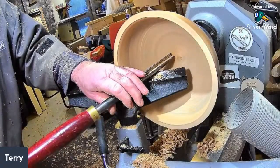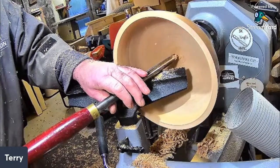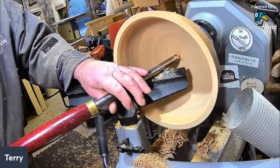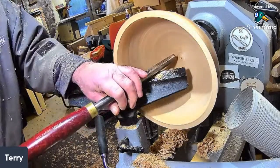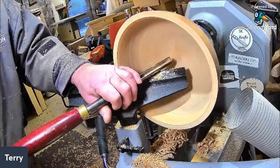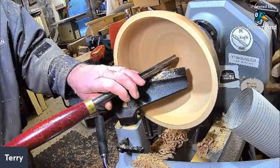One last cut. That's all it took. That looks like a good Record Power bowl gauge. It is. It's an old Record Power gauge I've had since the 80s. But it was getting down a bit, so I thought I'd turn it into this.